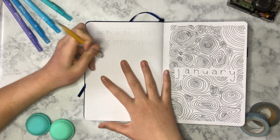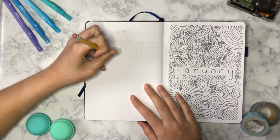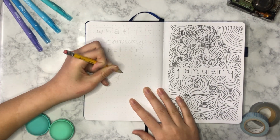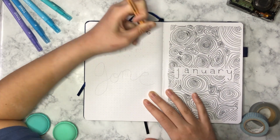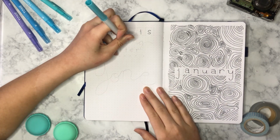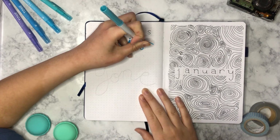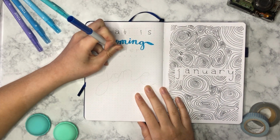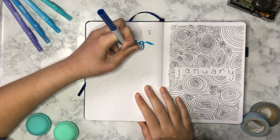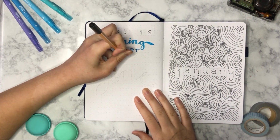And my quote reads, "What is coming is better than what has gone." Yeah, it's kind of a sweet, like, the future is going to be better than the past quote, because it's supposed to be futuristic. It also kind of ties into this whole 2020 and new year, because, you know, it's January. So yeah, I thought this quote was pretty fitting.